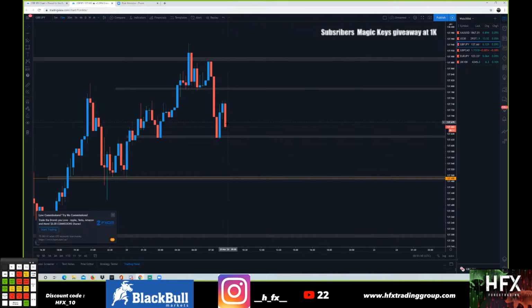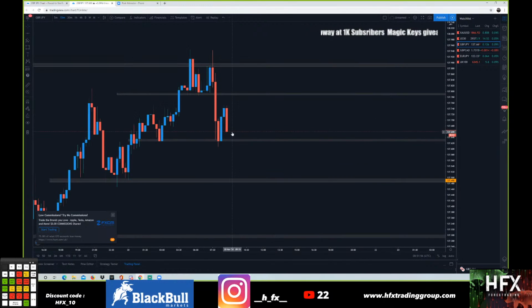So yeah, GJ can continue down, definitely to fill the wick. If it breaks this low, it's just one of those things. But yeah, we need to wait to see where it closes.